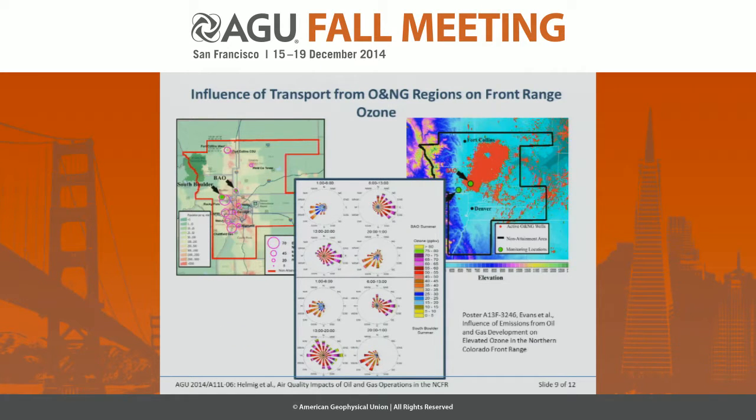So now I want to touch on the influence on ozone. This analysis we did using two sets of data, one from the Boulder Atmospheric Observatory, the other one from South Boulder, and this map shows the population density. What's important to note is that most of the population in this region is to the south, southeast, and southwest of these two sites. But most of the oil and gas development, these red dots, are to the north and to the northeast of the sites.